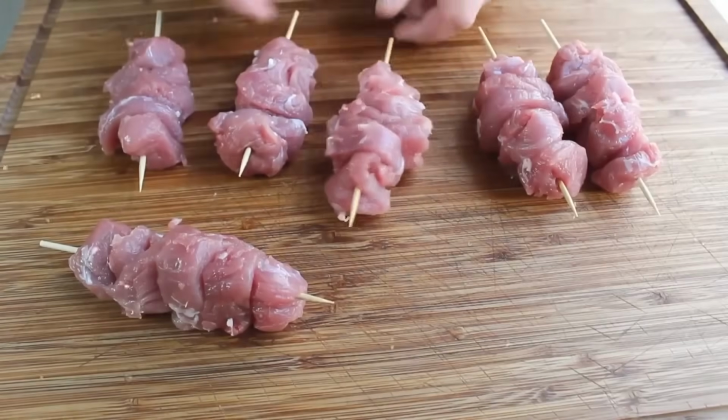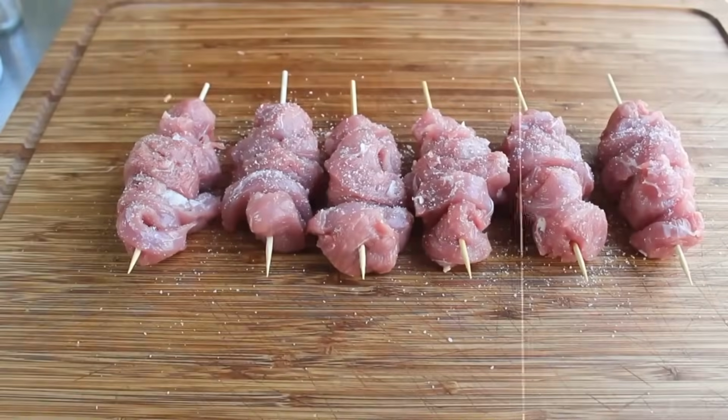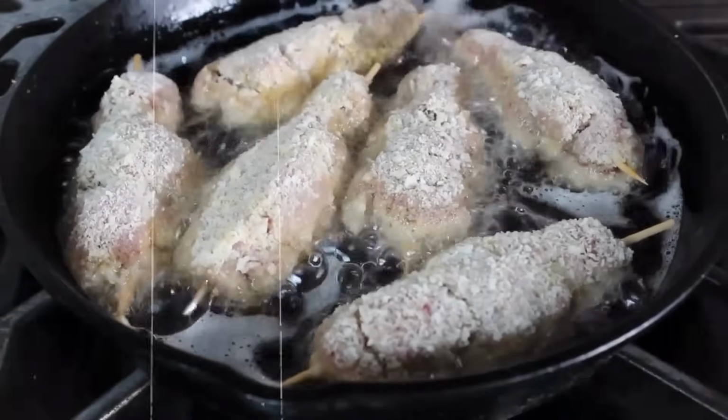This dish was born in butcher shops, where pork was a cheaper option than poultry. To make it, you took cubes of pork, sometimes veal, and stacked them tight on wooden skewers, just like a drumstick. Then came the fun part.